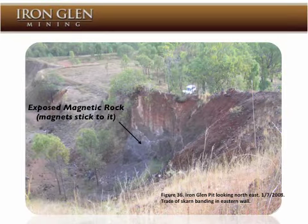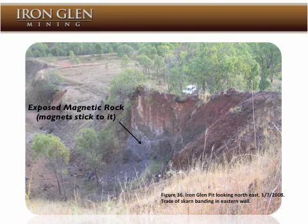Looking then into the pit, we can see the trace of skarn banding in the eastern wall. The rock is very magnetic as well. If you throw a magnet at it, it will stick to the rock.